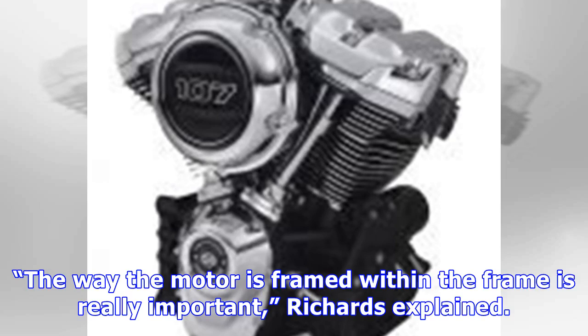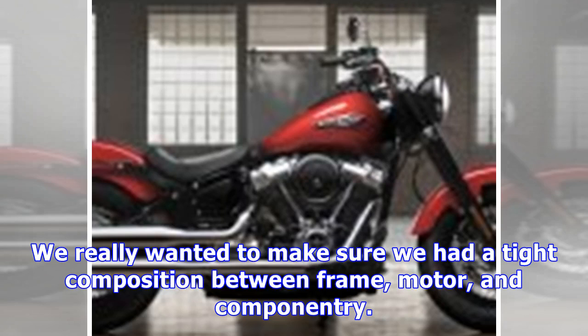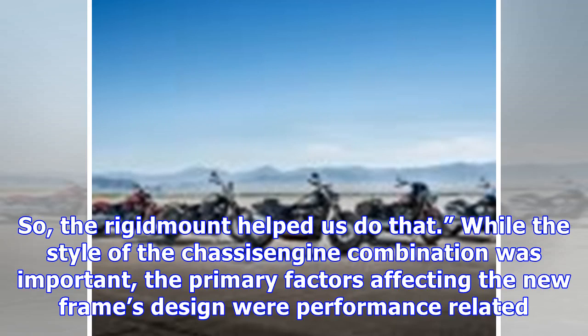The way the motor is framed within the frame is really important, Richards explained. We didn't want a lot of excess space around it with a lot of light coming through. We really wanted to make sure we had a tight composition between frame, motor, and componentry. So, the rigid mount helped us do that. While the style of the chassis-engine combination was important, the primary factors affecting the new frame's design were performance-related.